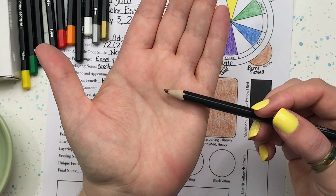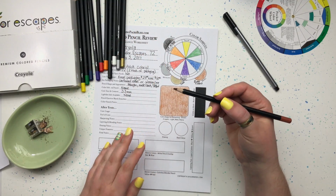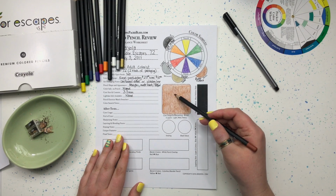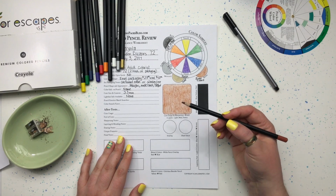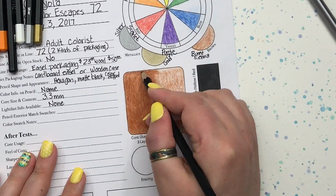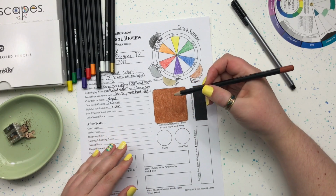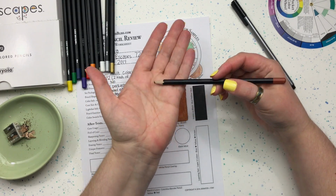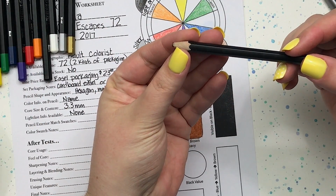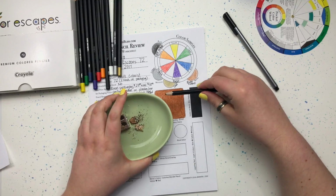Okay, there you can see how much of the core we've used so far. And then the third layer we're going to use hard pressure, and I'm going to attempt to burnish it in and remove any of the white speckles that are left. So we'll see how much of the core it takes to get that done. Okay, there, I think we've got it burnished in. That was the third layer, and we've pretty much used up the whole tip there. If we had to go any farther, we'd definitely have to sharpen it up. And that was a lot of work to get that third layer in.